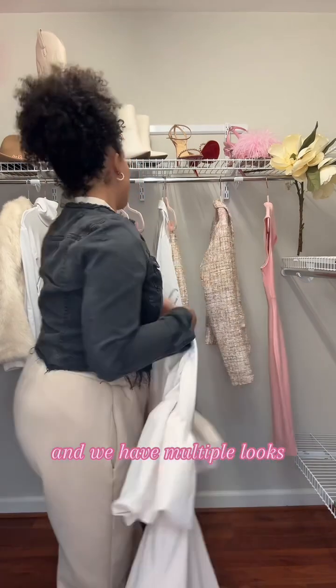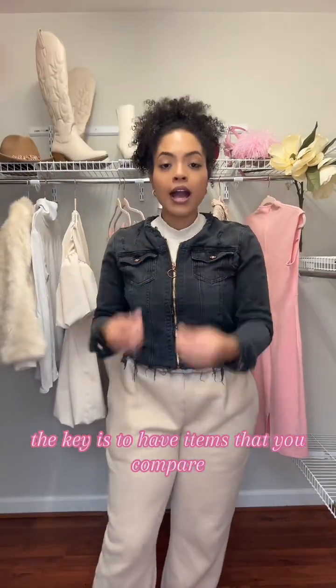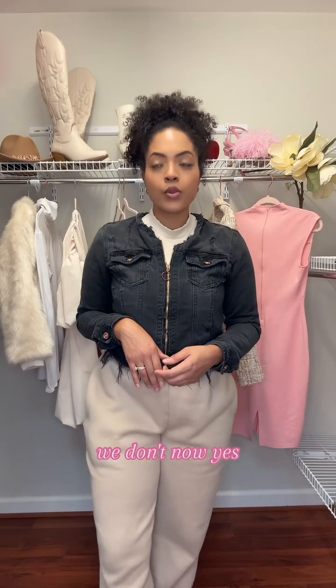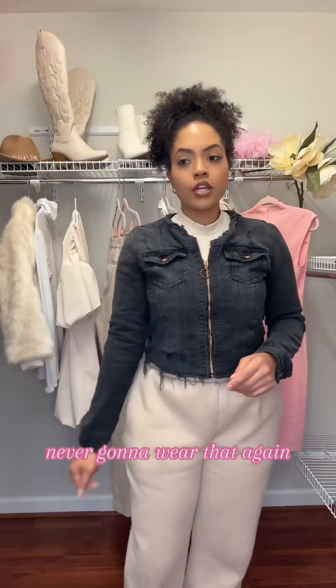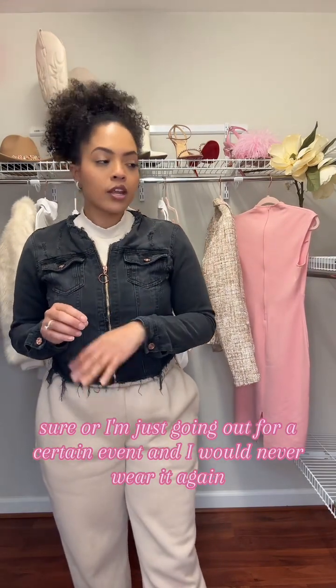And we have multiple looks. The key is to have items that you can pair multiple looks. We don't want to just wear things one time. Now, yes, fast fashion. We can purchase fast fashion if you just want to have a quick look. We're going on vacation, we're never going to wear that again. Sure. Or I'm just going out for a certain event and we're never going to wear it again.